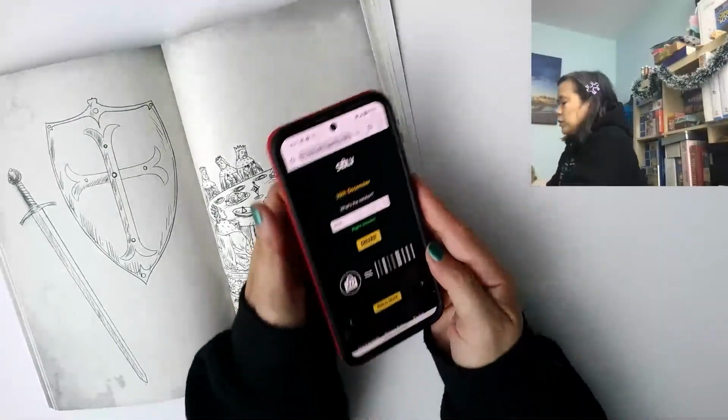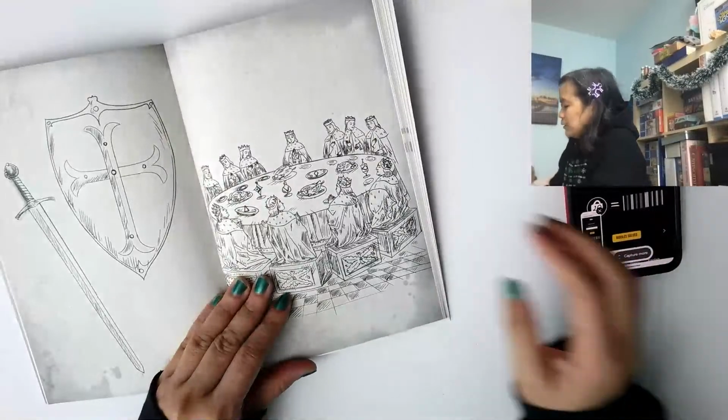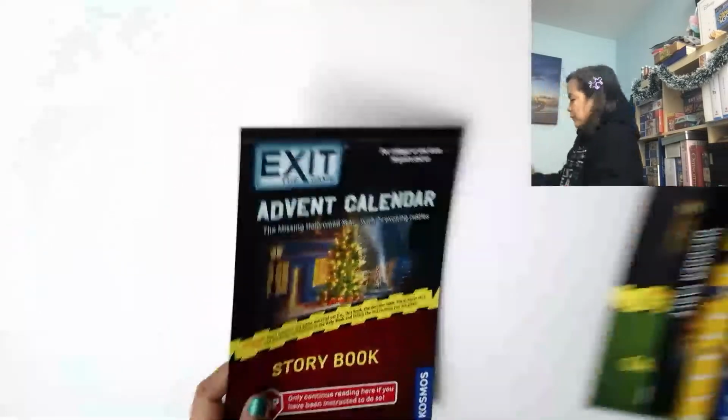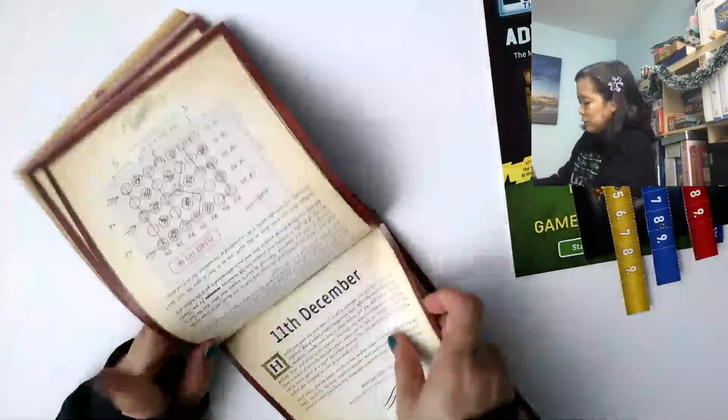Oh, and 20 gives us a barcode or something. I'll screenshot that for later. All right. And now we have exit. So 20.